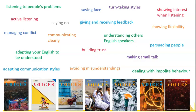Communication skills practiced include things like building trust, managing group conversations, giving and receiving feedback, managing conflict, dealing with misunderstandings, negotiating, and turn-taking. All skills which students will need when using English in the real world.